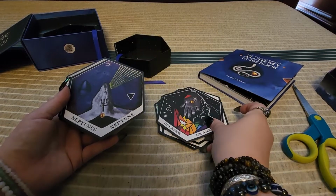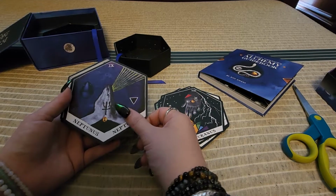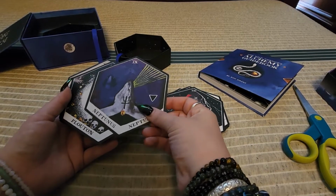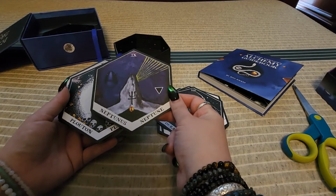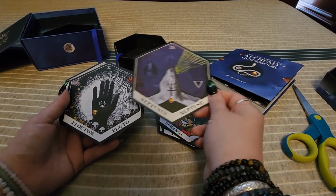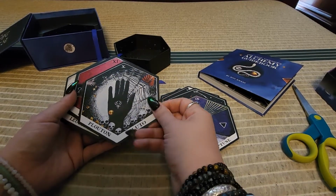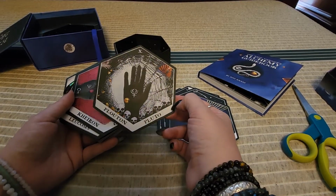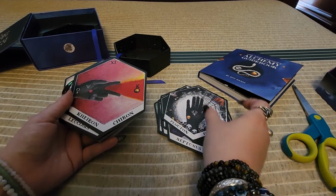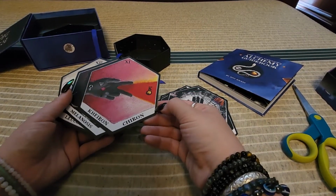I really like the feel of these cards. These are very, very matte. They feel slightly different than the other cards, but not so different that the finish is going to make the cards incompatible at all. But the finish is slightly different. Oh, I love Pluto. It looks so good. Oh, cool. She has Chiron on here, too.